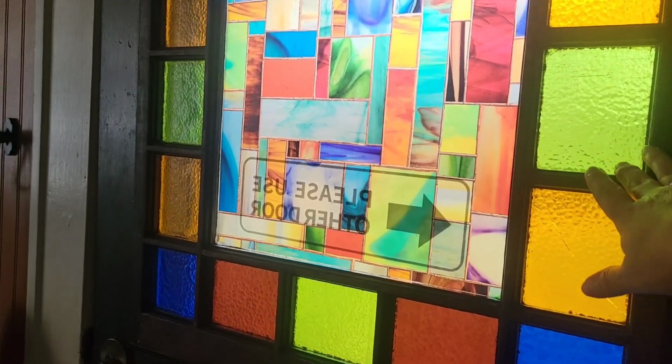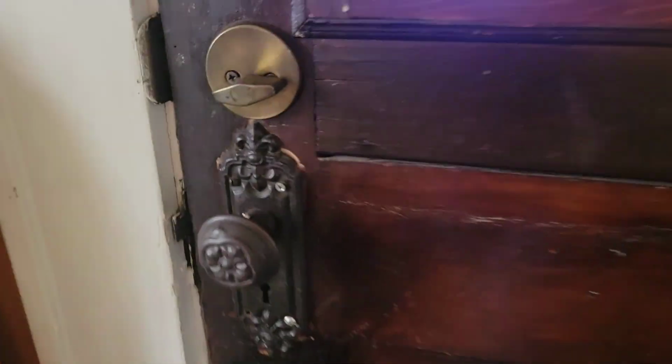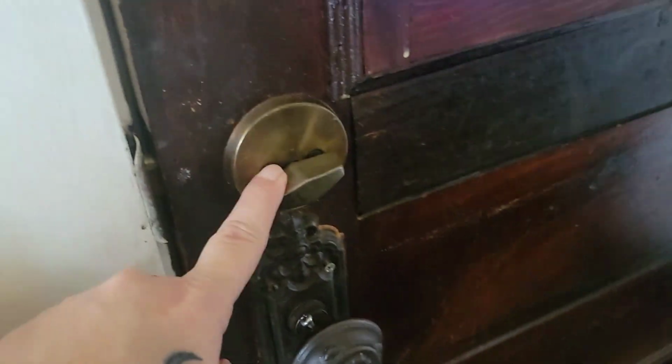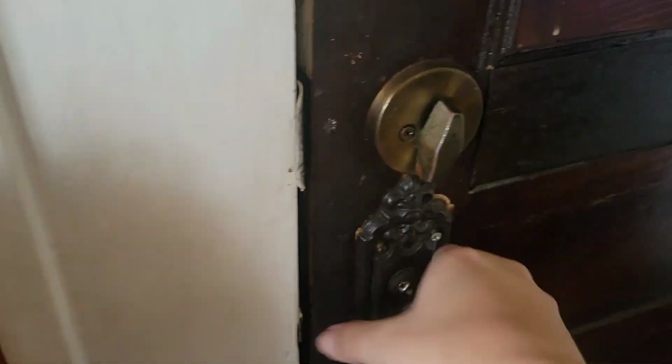And these right here are original. This is one of the original doors. It's got the historic emblem on the outside. You can see the original knob here. Beautiful detailing, love this. And they just added a lock. So I guess while we're here, I'll show you.